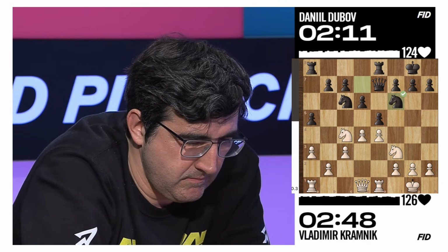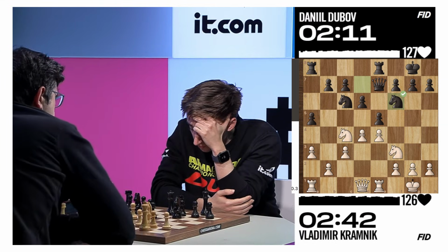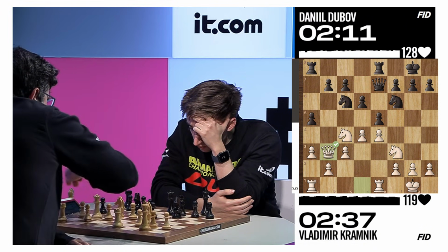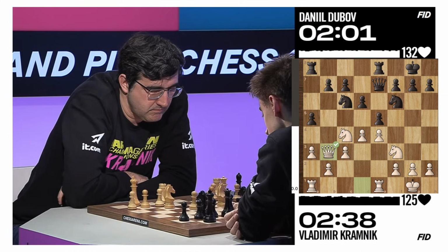He's been a little slow, maybe. Kramnik really not taking any time at all so far. But the Black line of defense looks very, very solid. And here comes the queen, targeting the b7 pawn. You have to defend it. Probably will, yeah. And I probably would move my b pawn 1 square forward.